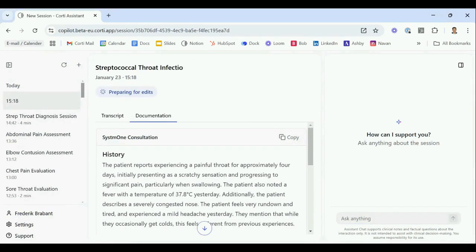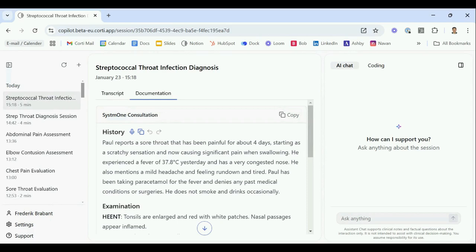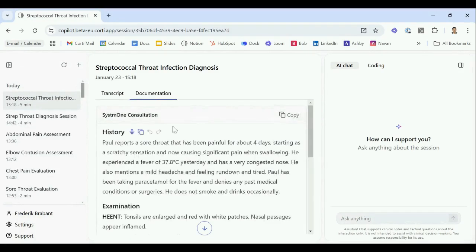Cool. So I finished the documentation. What you see on the screen is, first of all, the transcript of everything that is said between the patient and the doctor. But what is more interesting is the summary note that is created. You see it gives a diagnosis automatically. There are different sections.